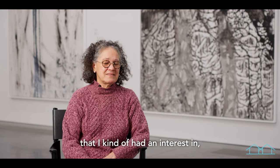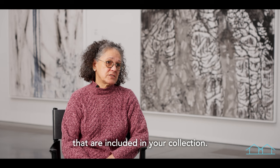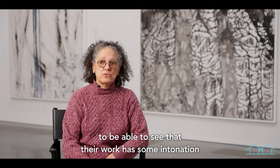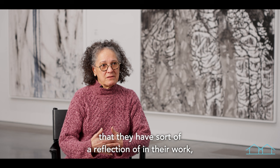But it was nice to be able to see the archives that you have and all of the various kinds of work that are included in your collection. And I think it makes it really very vibrant for the other artists as well to be able to see that their work has some intonation of other artists' works, that they have sort of a reflection of in their work, that inspiration that comes from that.